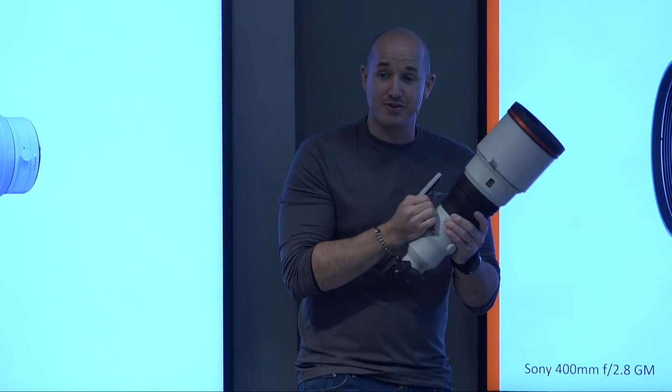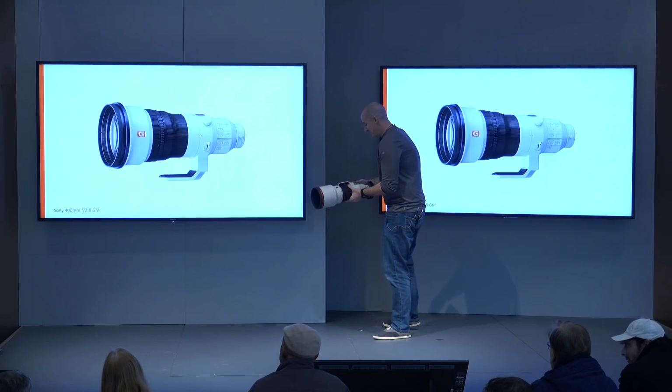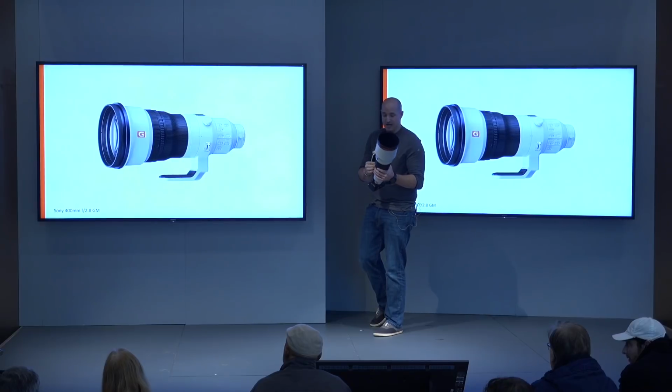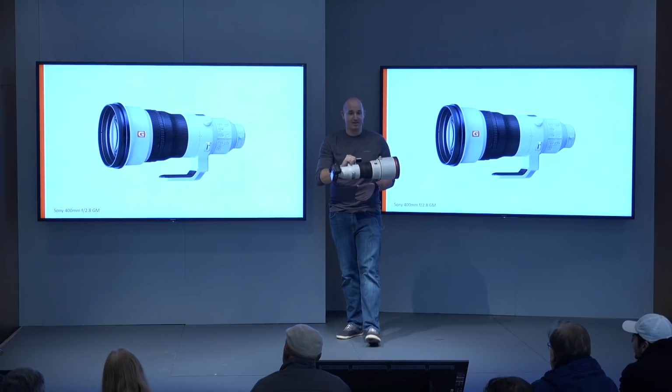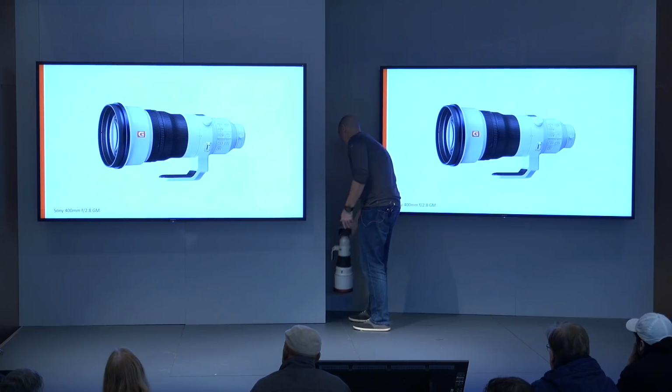And this is also the first super telephoto lens that is designed specifically for mirrorless cameras, taking advantage of all that technology. So if you guys haven't had a chance to play with it and you're interested in it, there's one over there. My insurance company wouldn't let you guys play with mine, but it is worth checking out if you're interested in this kind of stuff.